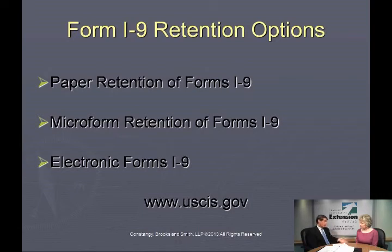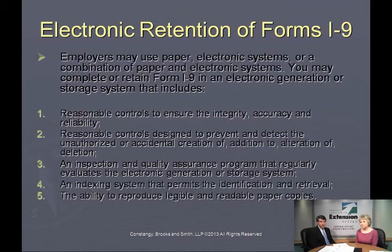So that's an option. Or you can do what we're talking about: paper fill them out, scan them in, and save them electronically. You've got to have ways to index them and retrieve them, which is the main issue. Then you've got to make sure you've got backup. So if you're going to store them electronically, you want to have some other backup drives that you can retrieve those on. But you can store them all at least three different ways.